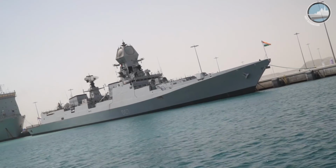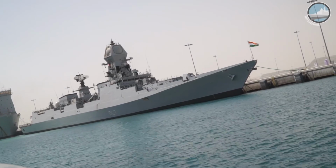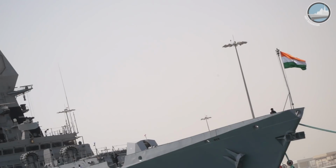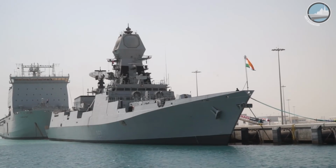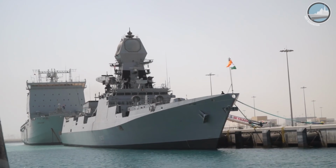Welcome aboard INS Kolkata, the largest and most powerful class of destroyers ever built in India. Successor to the Project 15 Delhi class, Project 15A class comprises 3 ships, Kolkata, Kochi and Chennai, and are the first stealth destroyers built in India. These ships have been conceived and designed by Indian Navy's Directorate of Naval Design and built by Mazagon Dock Limited in Mumbai.